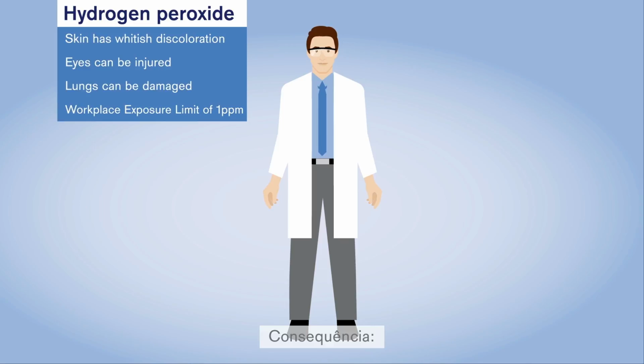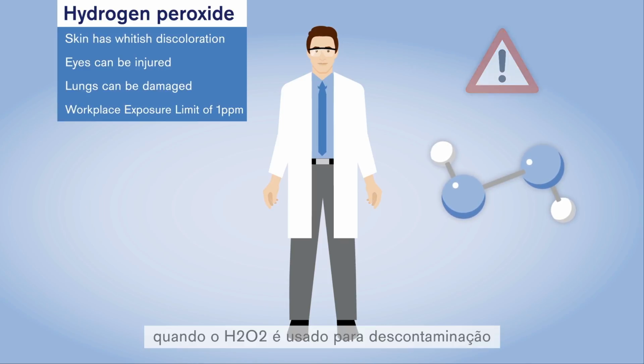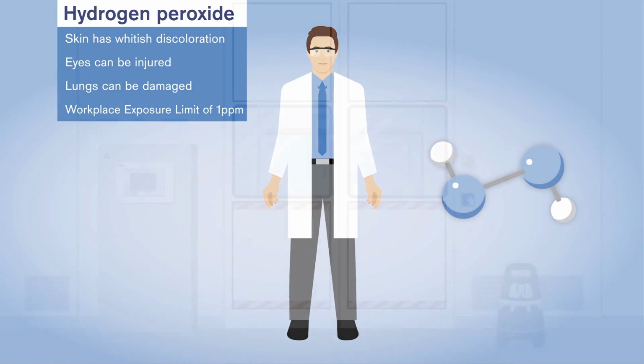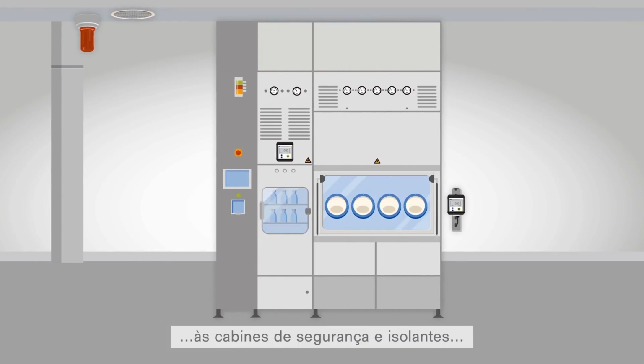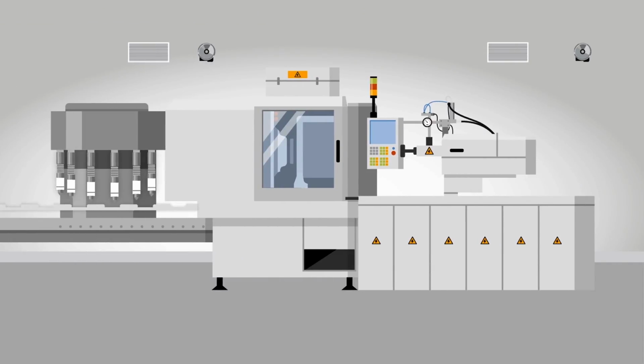The consequence: H2O2 monitoring is crucial when this substance is used for decontamination in the pharmaceutical industry. From use in clean rooms to decontamination of safety cabinets and insulators, and further production facilities.